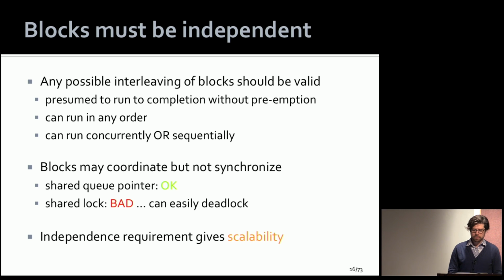Okay, so the blocks need to be independent. I keep repeating myself on this because it's an important part of the programming model. They might be running concurrently. They might be running sequentially. A shared queue pointer for coordination is fine, but a shared lock is probably a bad idea. I mean, you can write locks in CUDA using atomic memory operations like compare and swap, but because you can't guarantee that any thread blocks are concurrent with any other thread blocks, synchronization using such a lock is a little bit tricky. So I would suggest not trying to do that when you're first getting to know how to use CUDA.